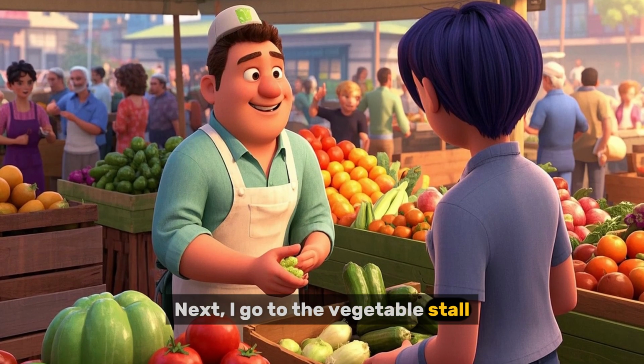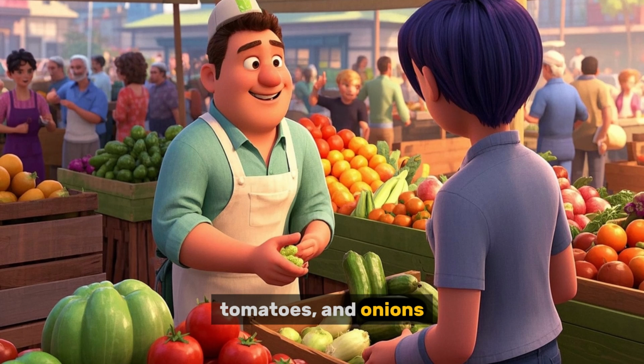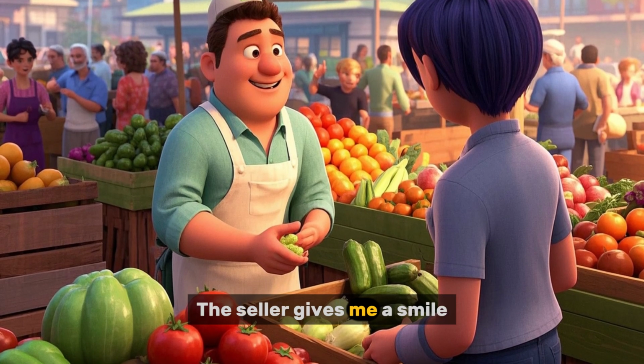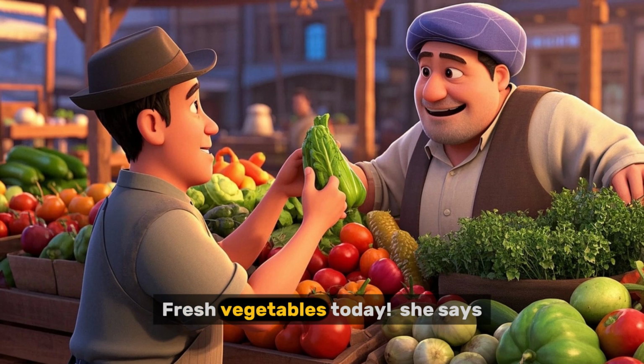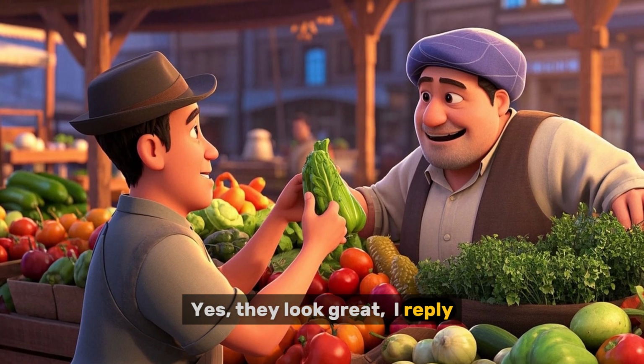Next, I go to the vegetable stall. There are carrots, tomatoes, and onions. I take 5 carrots and 2 tomatoes. The seller gives me a smile. "Fresh vegetables today," she says. "Yes, they look great," I reply.